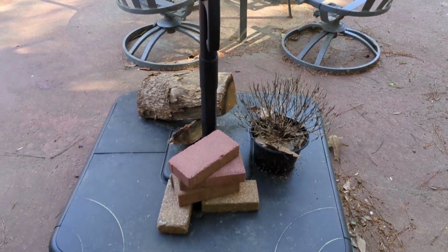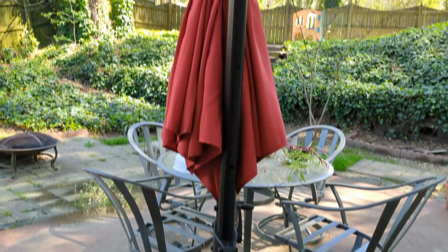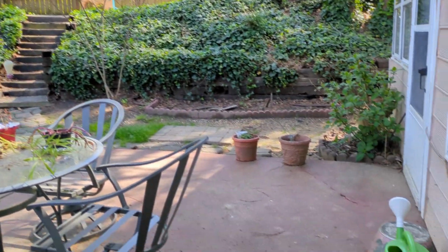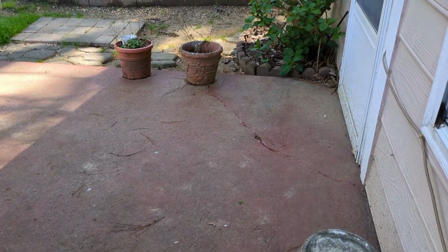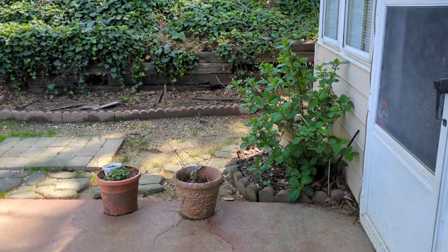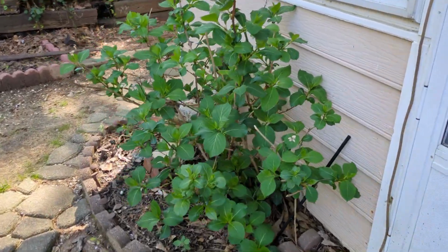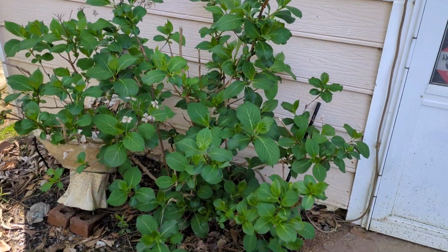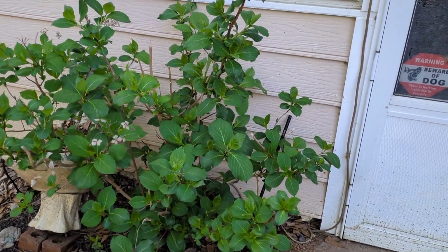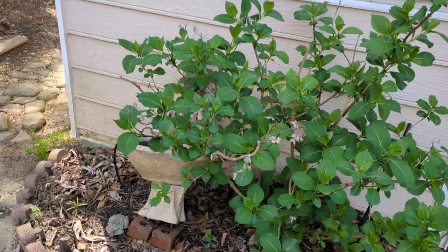Dead plants. Wood and bricks that need to be moved. That's my umbrella. The patio is a mess. Been raining, dogs, wind, stuff from the trees. It's just terrible. My hydrangea is coming back out even better than last year. Hopefully it will bloom. I did not trim it back. I forgot. So, don't know what's going to happen there.